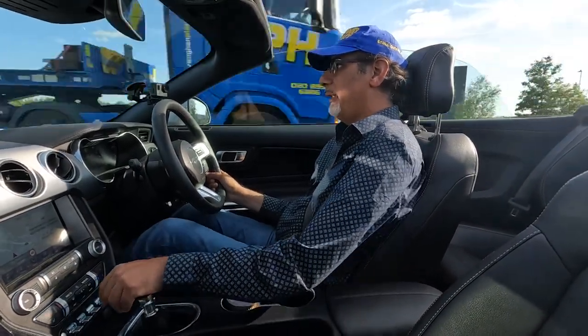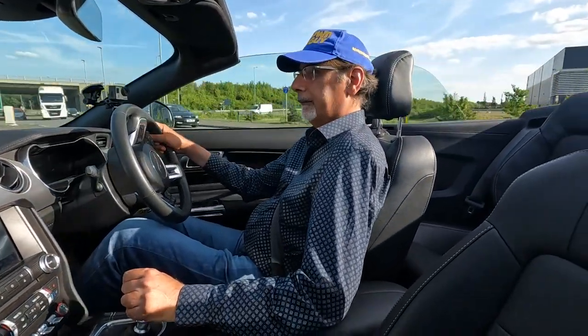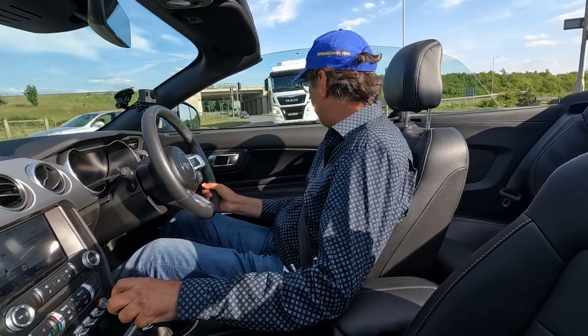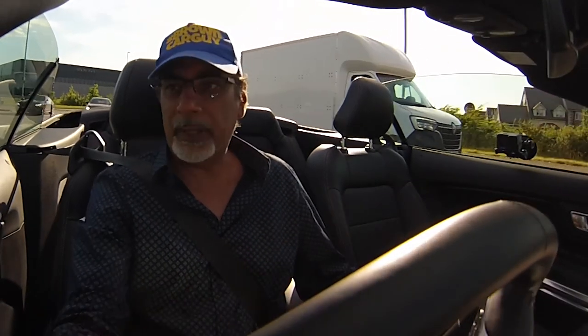Time to head onto the motorway. Motorway with the roof down? Yeah, why not? I've done it a few times. I've had to put the roof up just as a precaution, but I did it earlier today where I had the roof down and I was like, well, why not? It was absolutely fine. And I think the good thing is that with the windows up, it's actually not that much of an issue. The windows actually reduce the buffeting quite a substantial amount.